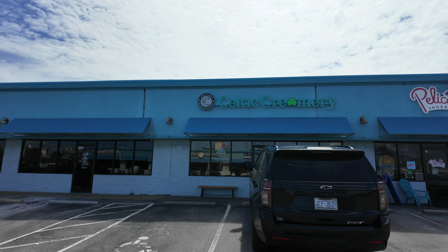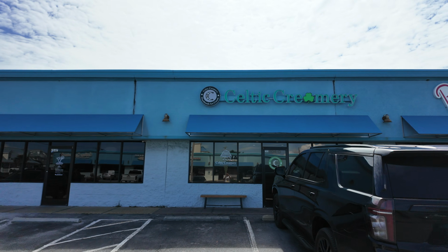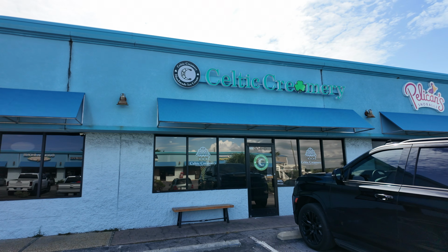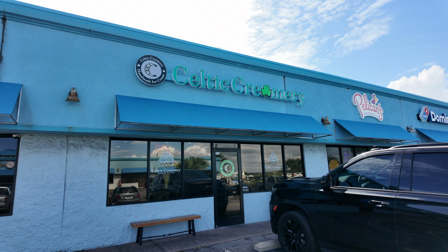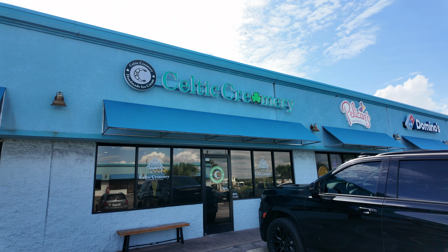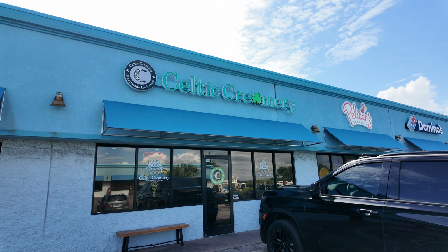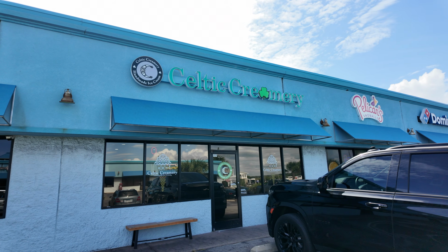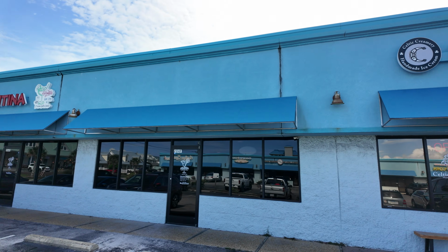We have one in Carolina Beach that me and my wife frequently go to from time to time. And then I've also tried the Celtic Creamery in, I think it's called Hendersonville, North Carolina. It's actually up in the mountains. So this will be my third Celtic Creamery I will ever have had ice cream from, or maybe a milkshake. I really like their cookies and cream milkshakes, they're really the bomb.